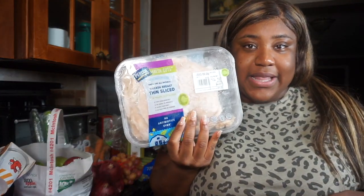So for my protein, I got these Bubba grass-fed burgers. These are the burgers that I use for my burger salad that I told you guys I'm gonna do in one of my What I Eat in a Days. I love these. They're grass-fed and they are 240 calories per burger. That's not bad at all for a burger. And then I also have some thin sliced chicken breast for dinner.